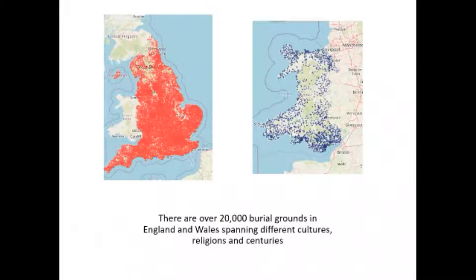The key point is that these sites are distributed in a way that means that they are accessible to a significant number of the population, and they are perfect to become biodiversity hotspots right on people's doorsteps.